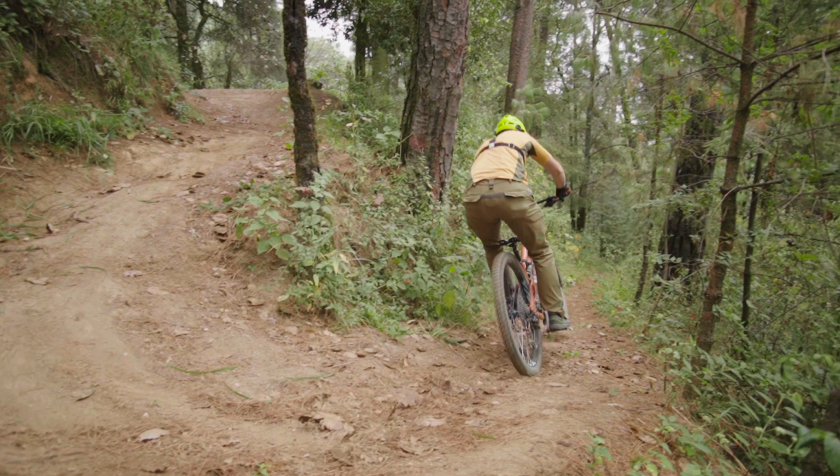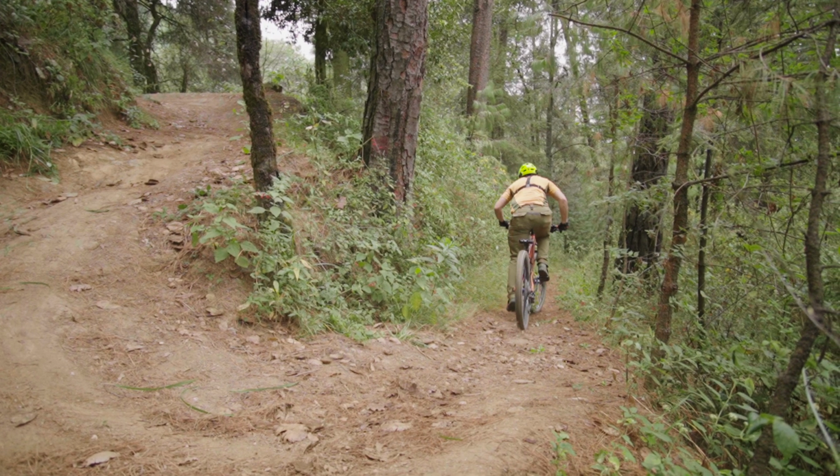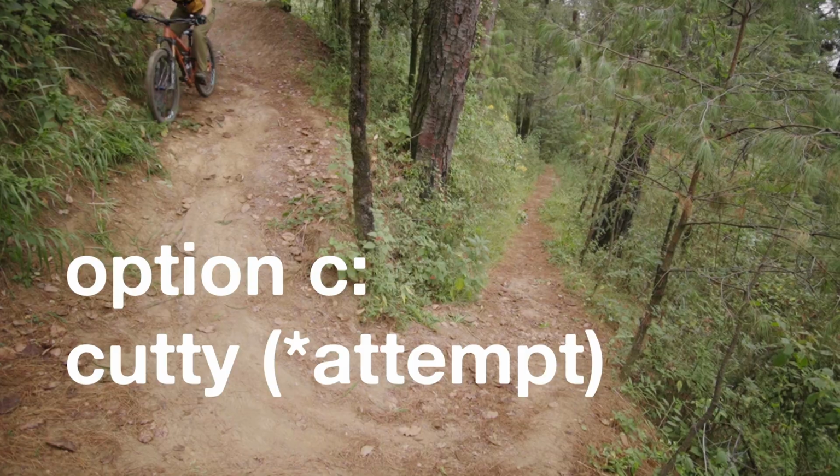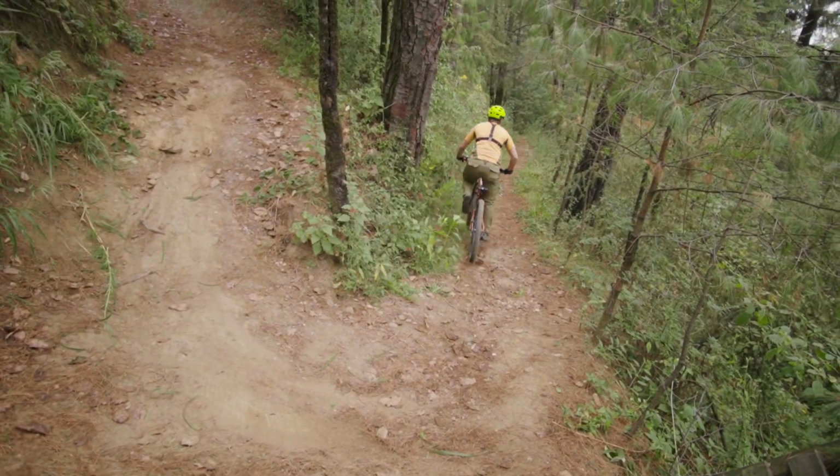And in a cutty, you kind of do the opposite. So you weight your inside foot to slide it, and then you weight your outside foot when you want it to stop sliding. That sucked.